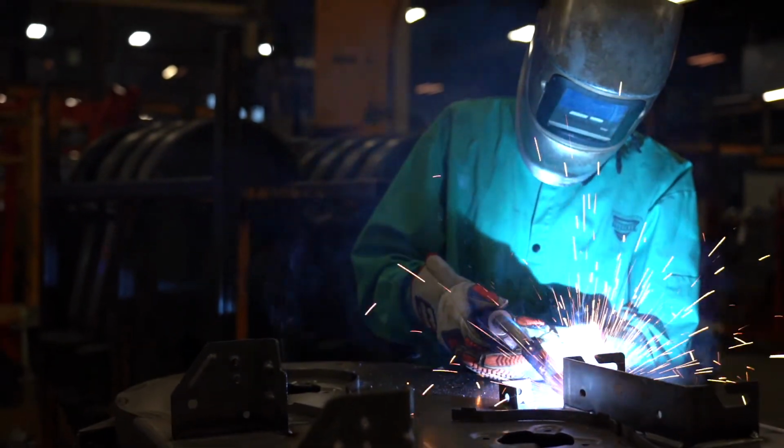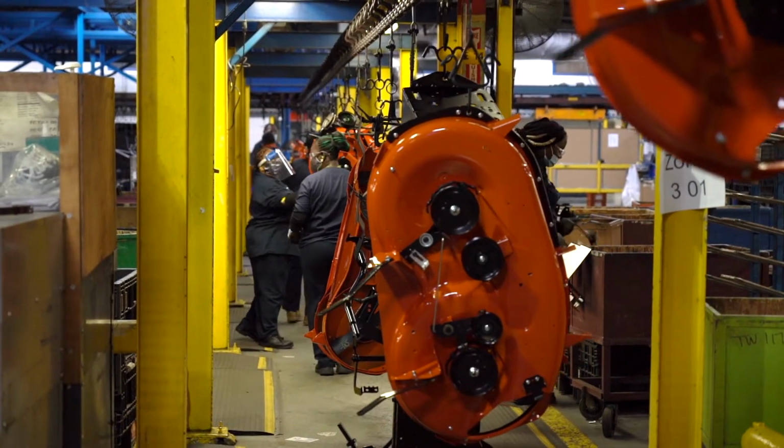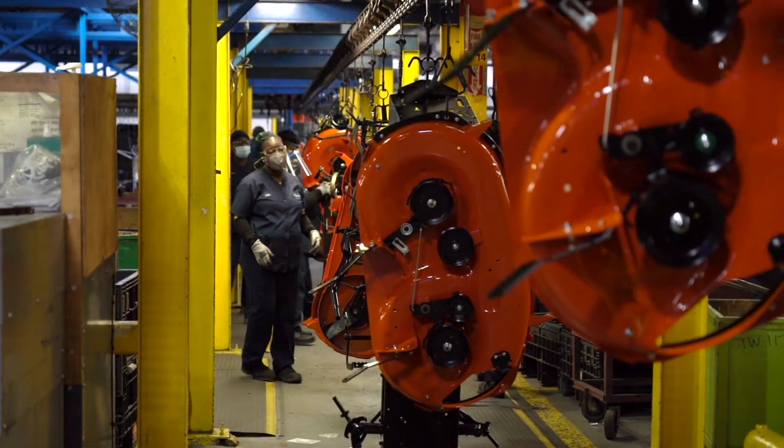They can work on some of the actual products from Husqvarna if they're going to be coming here for employment, and then they'll know exactly what they'll be doing once they come here. OCtech prepares them well.